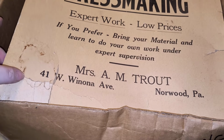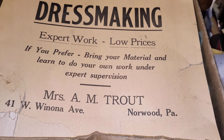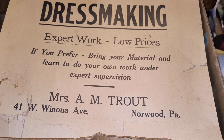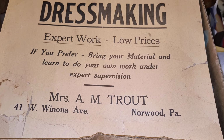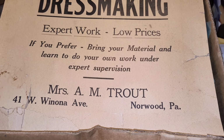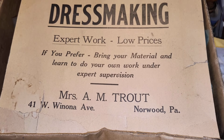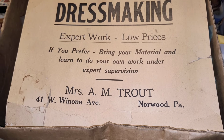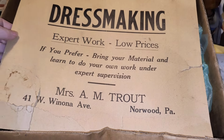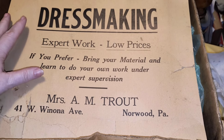Now this has some damage, but this was the sign that was in the window for my great-grandmother's little dressmaking shop she had in the 1930s and maybe in the 1920s. I'm not sure how far back she had it, but since this is in there, I'm betting it's special. This is the only thing we have about her shop.